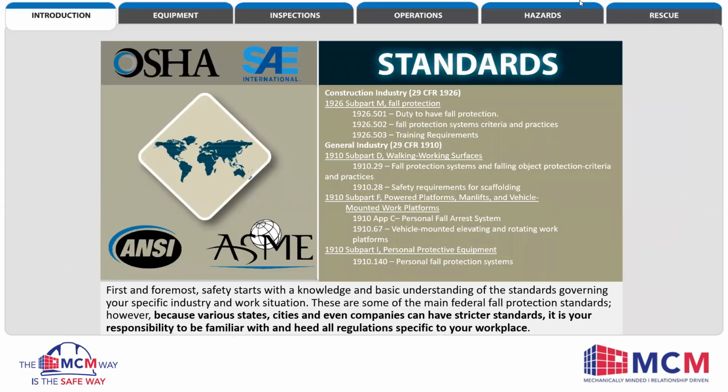First and foremost, safety starts with a knowledge and basic understanding of the standard governing your specific industry and work situation. These are some of the main federal fall protection standards. However, because various states, cities, and even companies can have stricter standards, it is your responsibility to be familiar with and heed all regulations specific to your workplace.